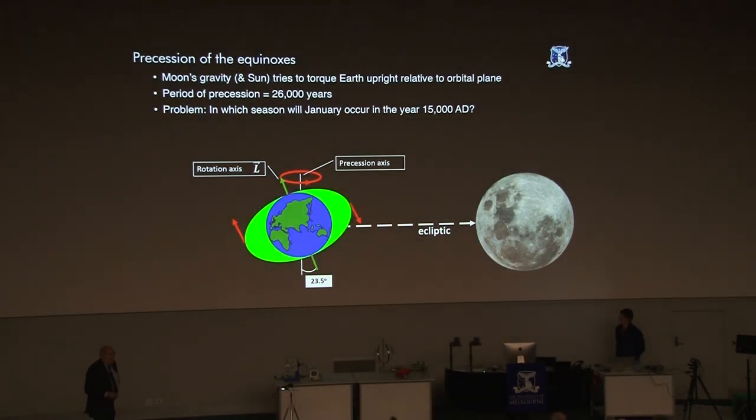Now, another consequence of the gravity from the Moon is that the Earth's spin axis is not actually perfectly aligned with the plane of the orbit of the Moon. It's offset by about 23 degrees. And so, therefore, we have a spinning top.